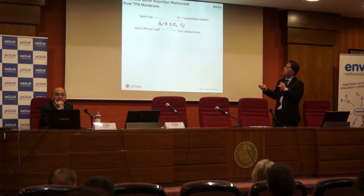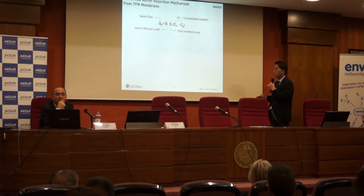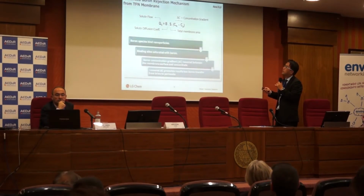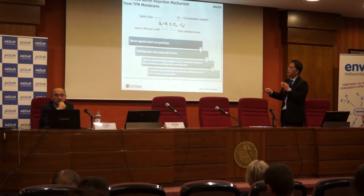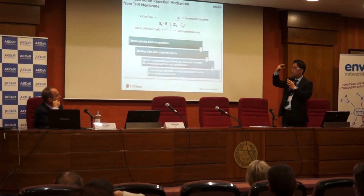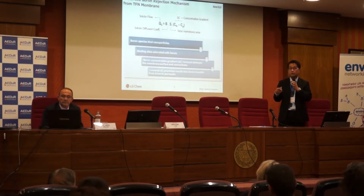Membrane transport is described by this simple equation. The solute flow is proportional to the solution diffusion coefficient and the total membrane area, and the difference between the feed side concentration and the permeate side concentration. What we assume as the mechanism of boron rejection in the nanocomposite membrane is that boron species bind with the nanoparticles in the polyamide layer. Once the binding sites are saturated with boron, the concentration gradient between the membrane surface and the concentrate side will be lowered because of the binding site concentration of boron. This lowered delta C concentration gradient results in less boron transfer from brine to permeate.